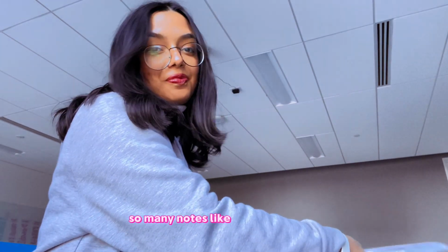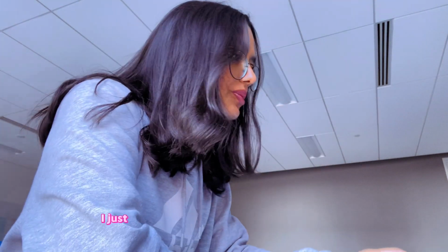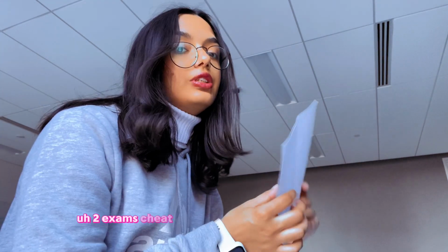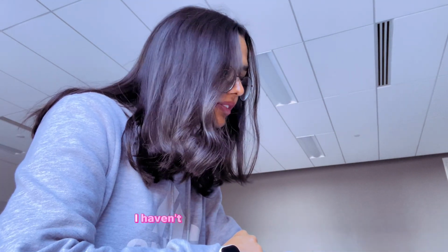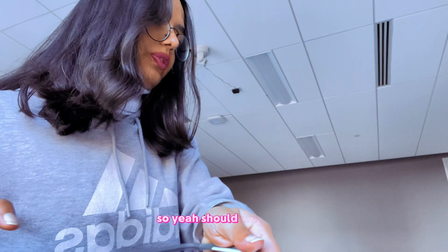I have so many notes, like this many notes. I don't even know if I'm gonna go through any of those. I just wanna take a quick look at my previous two exams' cheat sheets so I can make mine for today. I haven't made my cheat sheet yet, so yeah, that's what we're doing.